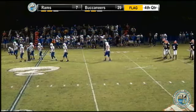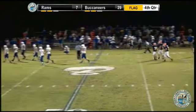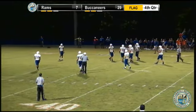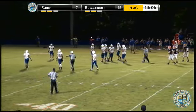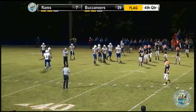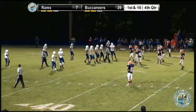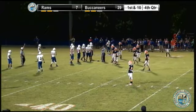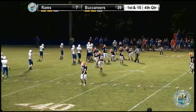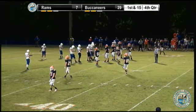Chris Valley, flag on the play. What was it? It's a substitute ref. Replacement ref. Well, it looks like some sort of a procedure call goes against the Rams, and that will negate that long completion. We'll bring up first down and 15.